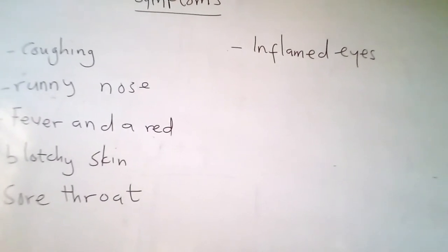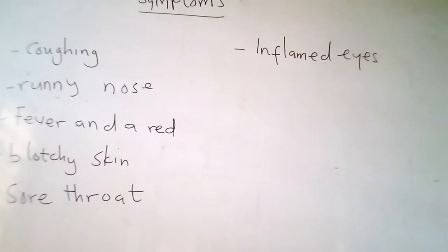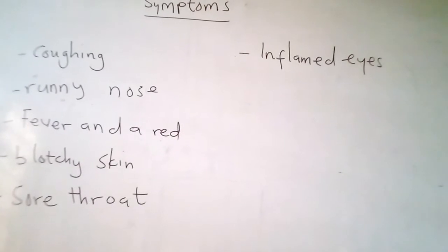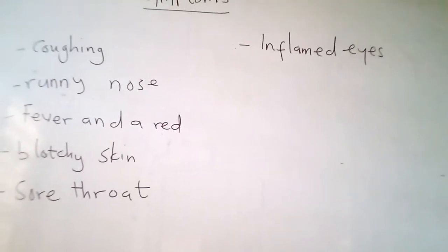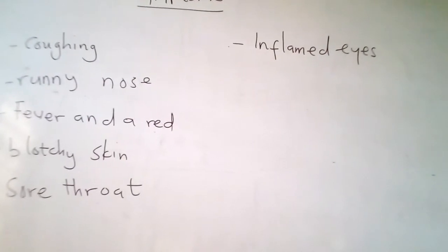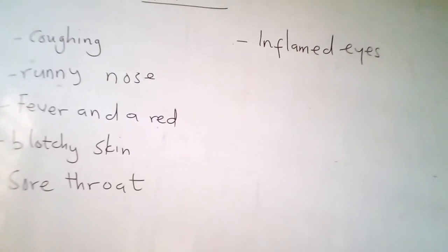Do we have treatment for measles or no? Let's look at it. So treatment. There is no treatment to get rid of an established measles infection, but over-the-counter fever reducers or vitamin A may help with symptoms. So as we know, we don't have treatment for measles, but vitamin A may help with symptoms. Okay, so let's go to prevention.